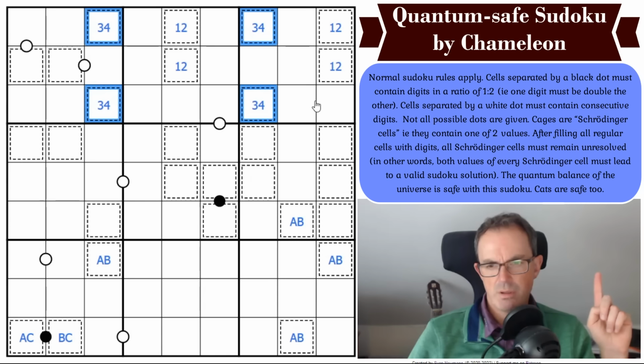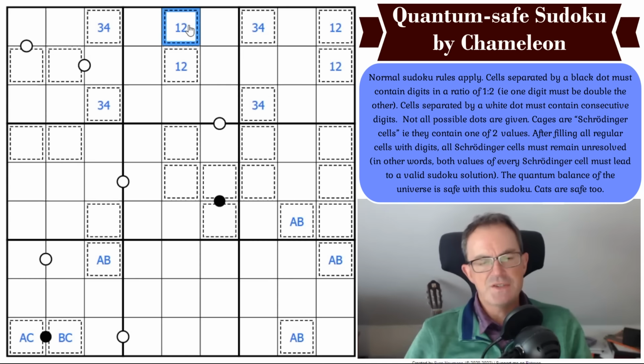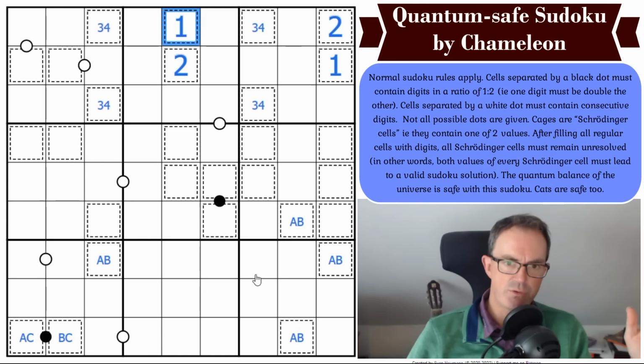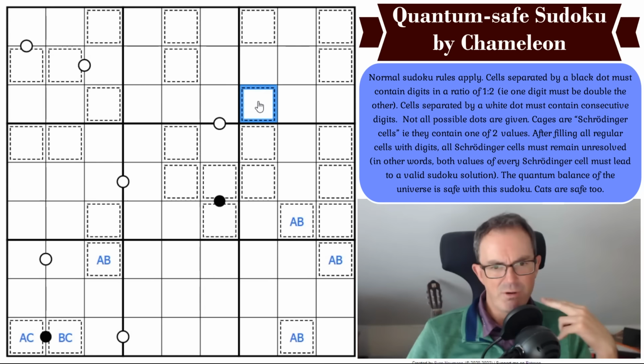So, after filling all regular digits, all Schrödinger cells must remain unresolved, well, they would be in this example. In other words, both values of every Schrödinger cell must lead to a valid Sudoku solution. Well, the thing is, I could say, okay, let's make this a 1. But that wouldn't lead to a valid Sudoku solution because this wouldn't be resolved. So probably that's wrong, is what I'm thinking. And literally, when you choose one here, it should cascade everywhere through the grid. But that's an amazing thing, because that's going to mean there's so much codependence between everything. You know, there's going to be basically a map going through these Schrödinger cells.